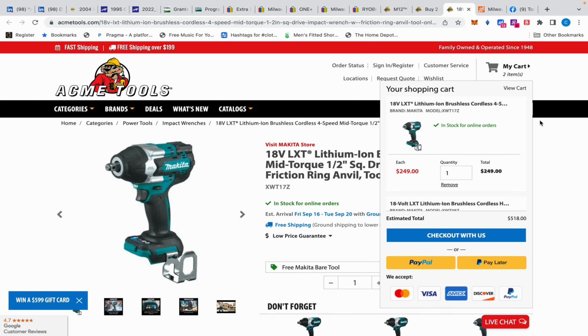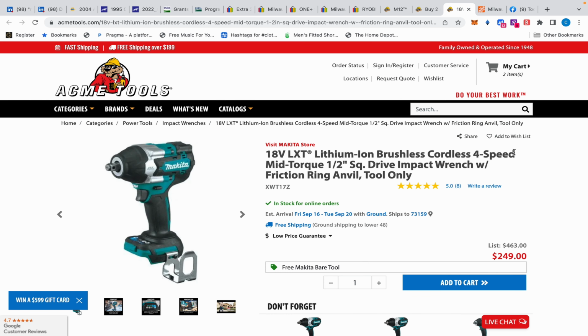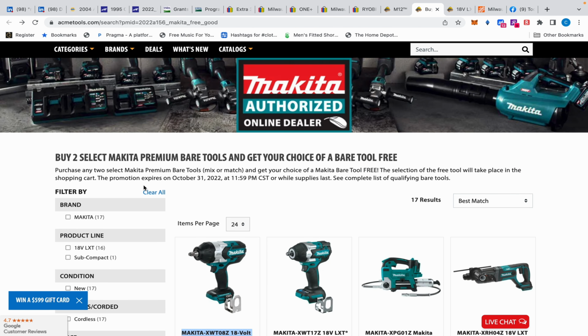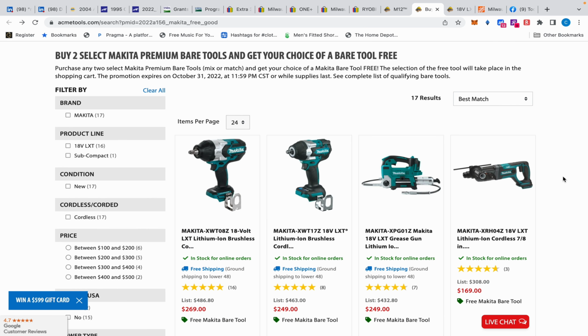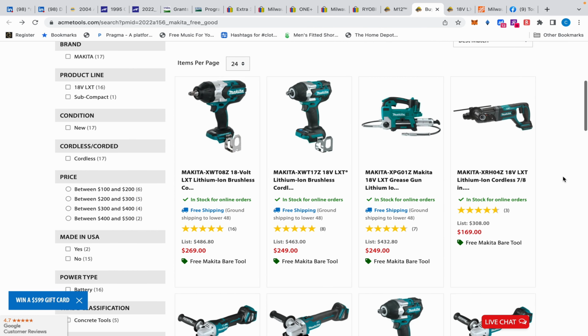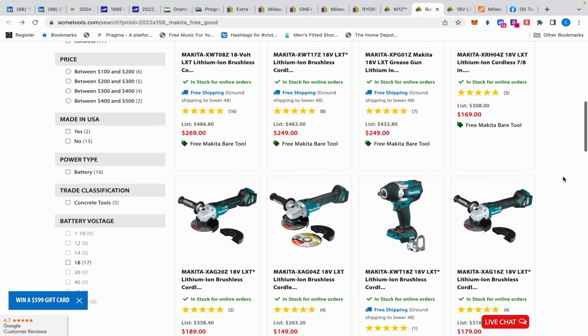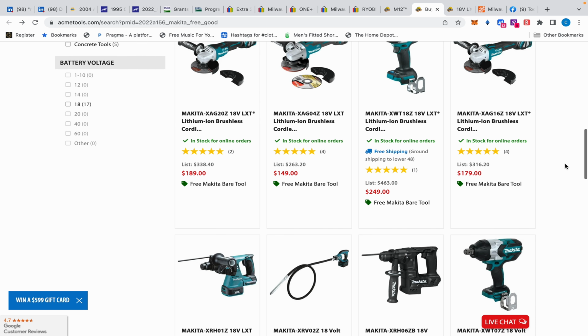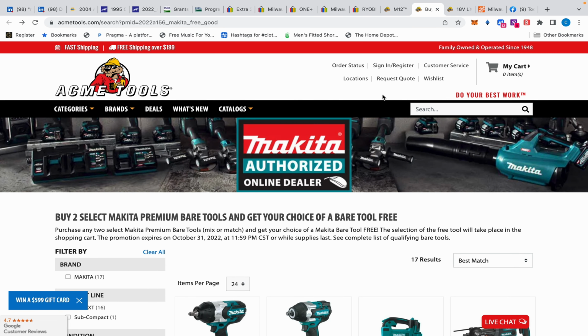Now let's move on over to Acme Tools. There's kind of a deal on Makita stuff. Kind of. Okay, so if you buy 2 bare tools, here we go. If you buy 2 bare tools, you get a free bare tool for doing that. So, it's all right. I thought it was like a buy one, get one. But it's a buy 2, get one. So I'll leave this page up. You can go check it out if you want. To me, it's nothing really to write home about.